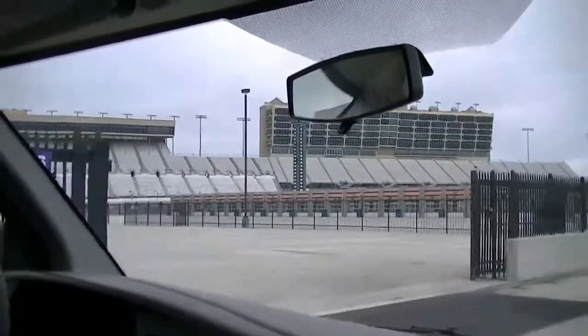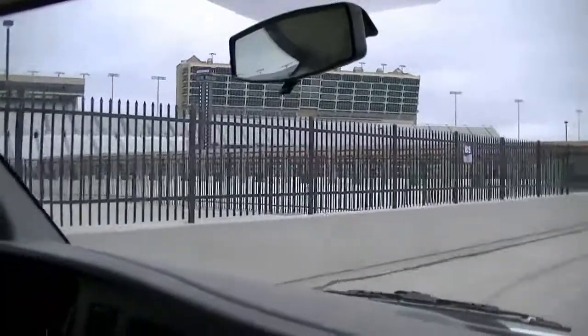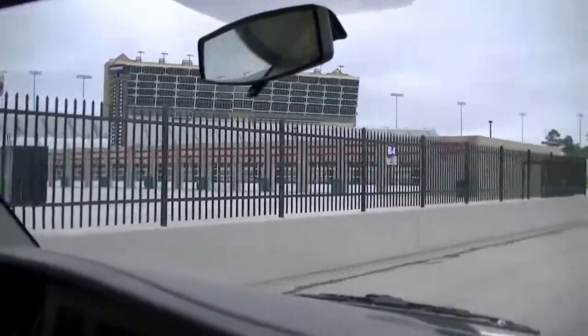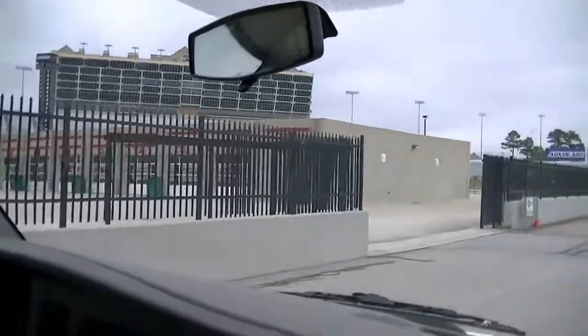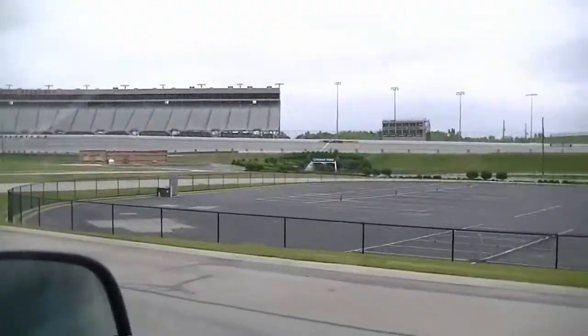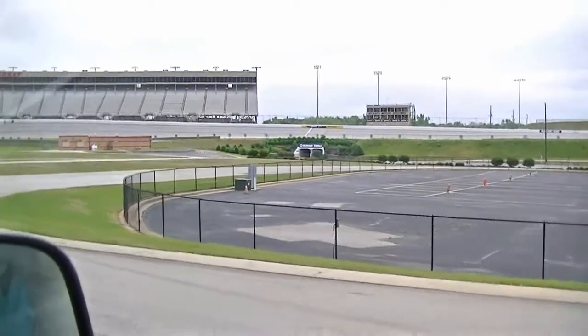grandstands. Because it was run down in here when I was growing up, which nobody minded because we were interested in the racetrack itself. There was a lake down here. It was really muddy, but it didn't matter. Race fans, we just want to see the racing. Not the prim and proper things around here, we weren't too interested in.